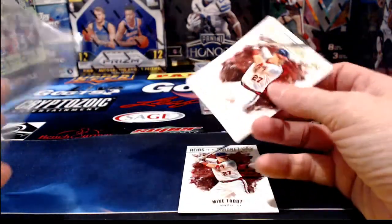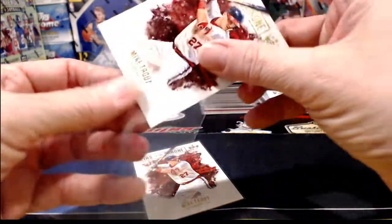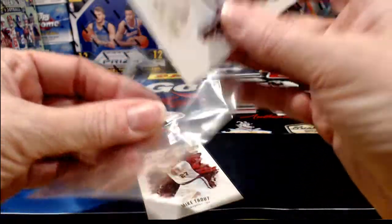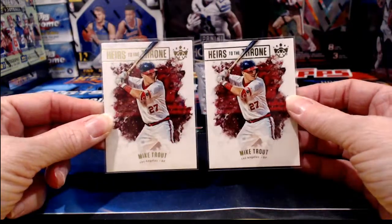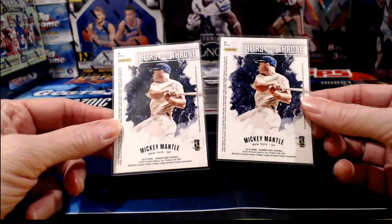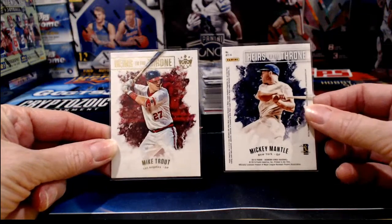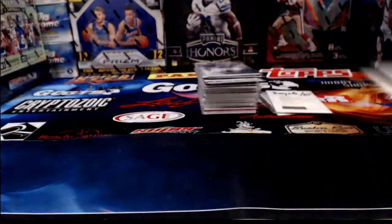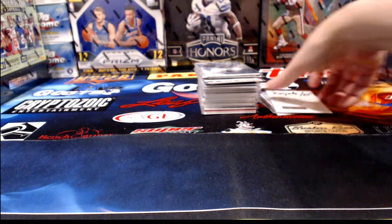We only have two heirs to the throne that happen to have a different team on the front than is on the back. And aren't we lucky that we have exactly two? Well, if I could get the second one in this stupid sleeve, we have exactly two. They're exactly the same. They are identical. They are not numbered. There's no variation whatsoever. So guess what I'm going to do? That's right. I'm going to send one to the Angels and the other one to the Yankees. You guys are going to share. I know, right? And then it means we don't have to send any to random. All the other heirs to the throne that we saw in this break were the same team front and back.